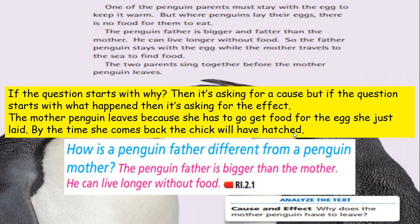Because remember, Antarctica is very snowy, it's very icy, it's very cold and freezing cold. It's not just any cold, it's freezing cold. This is why they need to take extra care of the egg. And remember, they can't make nests. This is why the brood patch exists.